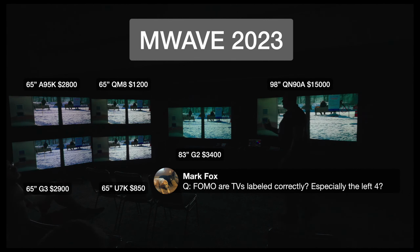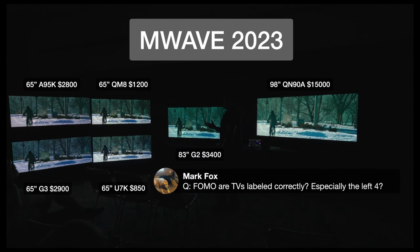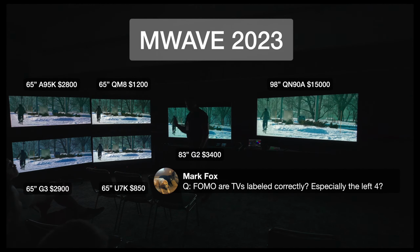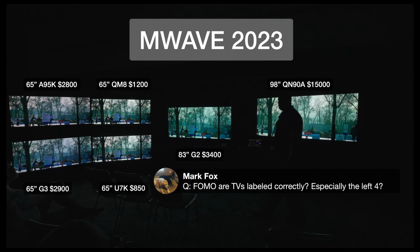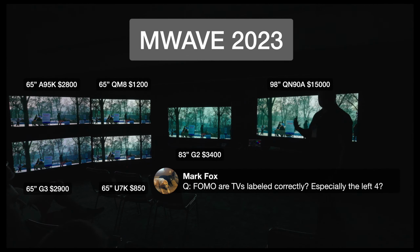We also recommend, if you're jumping up in size from any TV, small jumps. 65 to 85 or 83 is a huge jump. It is. You will notice a difference in cleanliness or sharpness.